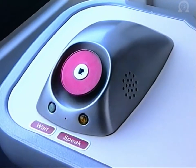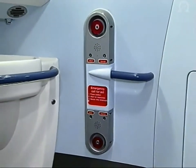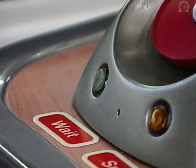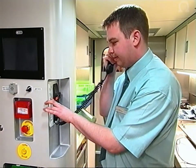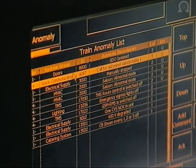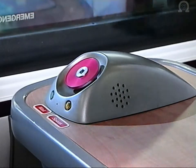There are also call for aid panels, 7 in a 4-car unit and 13 in a 9-car unit. They're located in all of the toilets and at the tables in the wheelchair positions. Operation is easy. The passenger simply pushes the red button to call for assistance. This alerts the train manager with the call for aid jingle and a TMS level 3 alarm. By pressing the push to talk button on any PA handset, the train manager can talk to the passenger. The call for aid panels are also linked to the train management system. Call for aid panels remain active until reset using a square key.